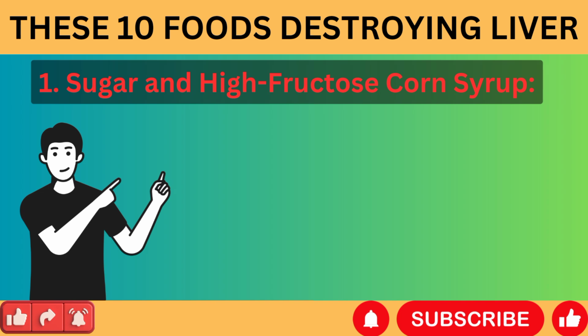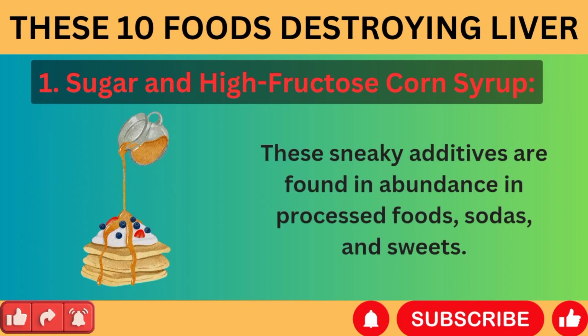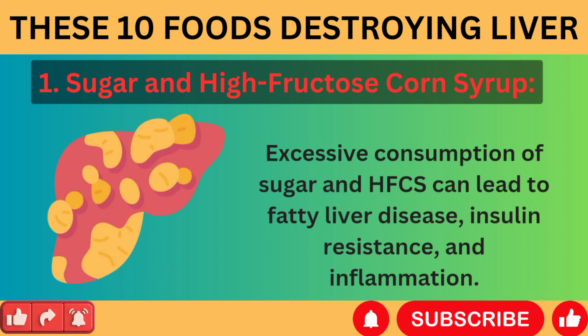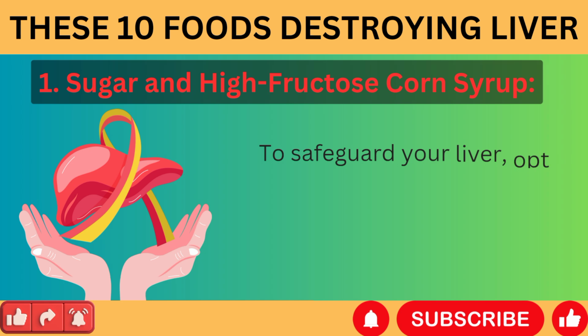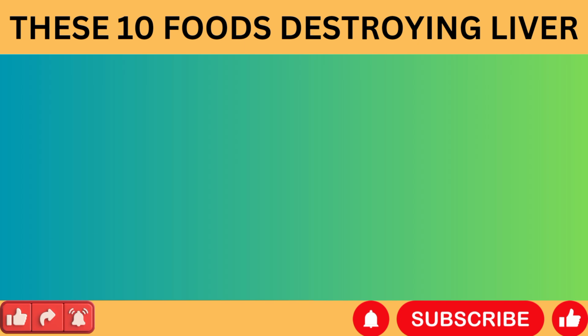Sugar and high-fructose corn syrup. These sneaky additives are found in abundance in processed foods, sodas, and sweets. Excessive consumption of sugar and HFCS can lead to fatty liver disease, insulin resistance, and inflammation. To safeguard your liver, opt for natural sweeteners like stevia, or choose whole fruits to satisfy your sweet tooth.